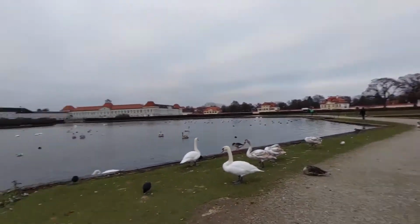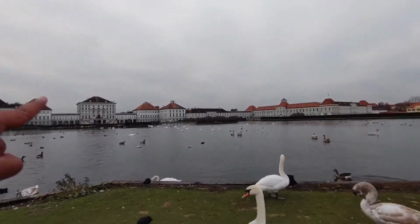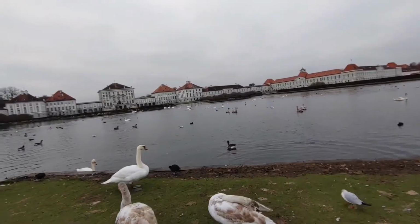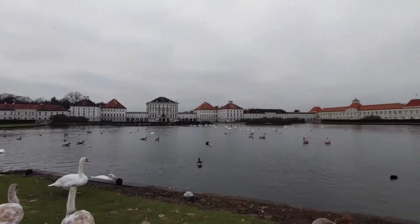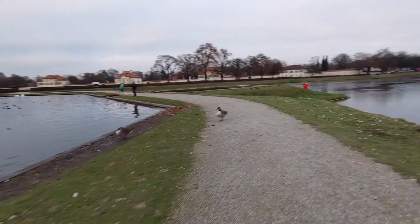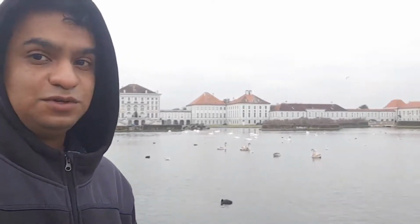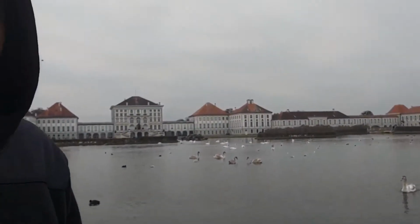So obviously, if you come to Munich, you can walk around here, and we can also go inside and look at the other side of the castle. It's basically forest around and all that stuff. So it's a unique place to see if you come to Munich, and you can also see the old infrastructure. So if you love historical places, then you should come here as well.